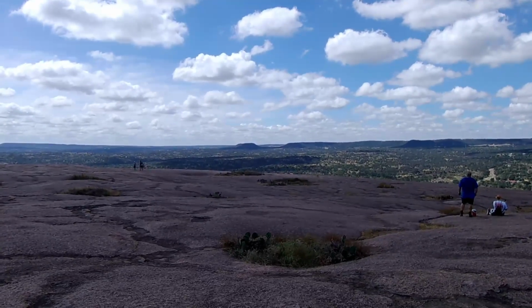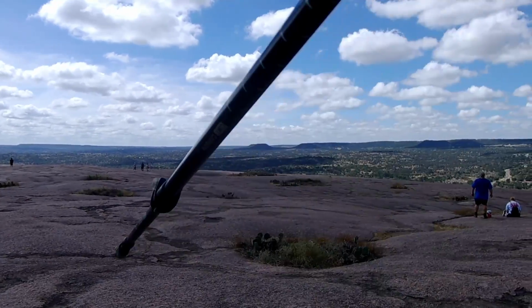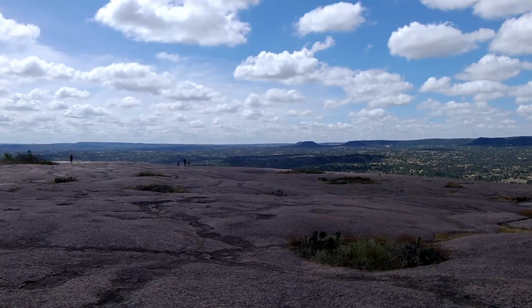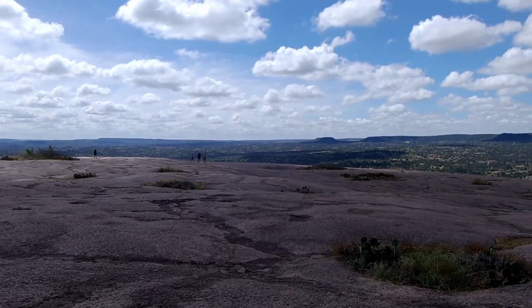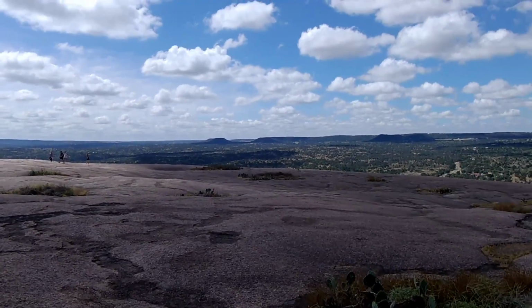There's a sign on the south rim of the Grand Canyon that says going down is optional, coming back up is mandatory. Well, here at Enchanted Rock, that saying's reversed. Thankfully, going down is easy. I had the right shoes that gave me the traction and the confidence I needed on the way down.